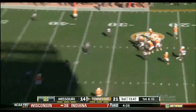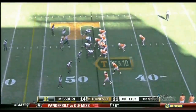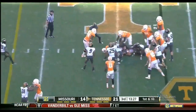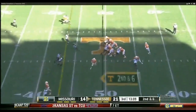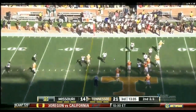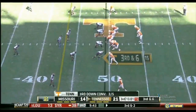A lot of the issue with watching Sheldon is Missouri's coaching. Missouri slants. They run stunts. So there's a stunt right there, and with that, you don't get a full, true feel of what he can actually do. This is kind of a negative play. He's in a double team. He doesn't show me too much. He gets off the ball all right, but he's not getting off the blocks. He's not doing anything to try and get off the blocks.